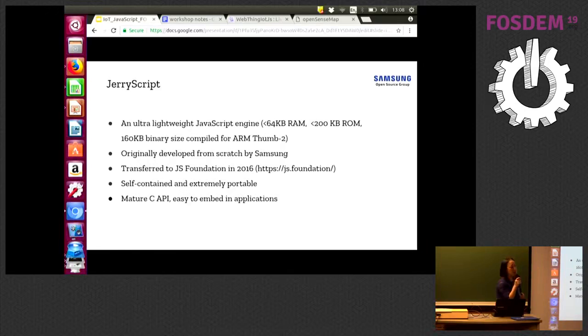Because you're having a JavaScript engine running, you do need a reasonable memory size. But this engine is really ultra light at this moment. As we said, for the RAM size you probably look at 32 to 64 KB. This is the minimum. And for ROM, you look at 200 KB. We also have this binary compiled for ARM Thumb-2, which is around 160 KB and has been further reduced to 140 KB at this moment.